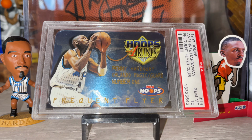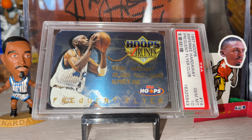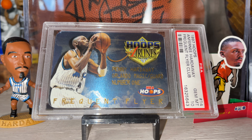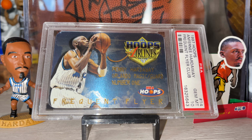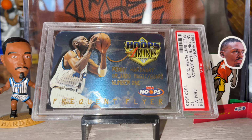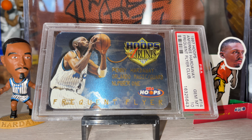You're looking at about $10 to $20 for the Kevin Garnett. Shawn Kemp, you're looking at about $5 to $10. Shaq, 20. Rodman, 20. You get the vibe. But the big ones here are Kobe and Jordan. So the Kobe, you're looking at about $70 to $80. And the Jordan, you're looking at about $150 to $200. Probably a little bit closer to the $150 mark. So definitely some big stars in this set. Definitely some high value cards.